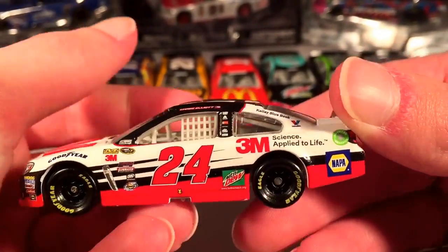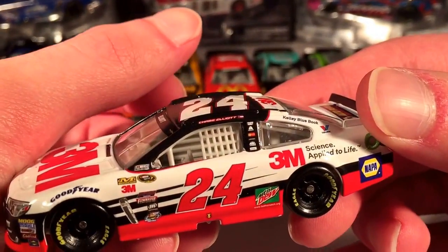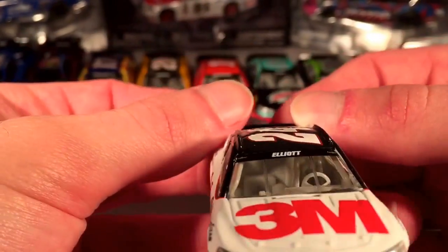And we got the Mountain Dew cars, as you can see right there. So I think we only didn't get the patriotic Napa car. And we got the throwback.